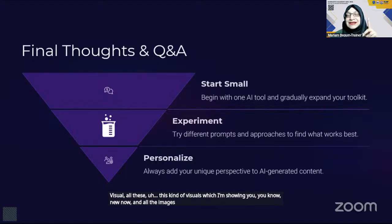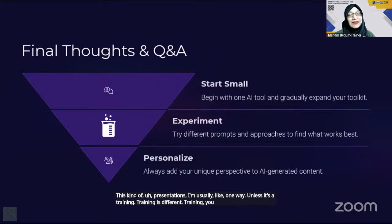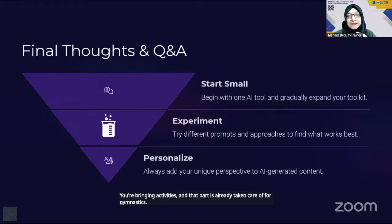Now, kinesthetic is a very, I would say, tricky thing. Because usually what happens is this kind of presentation is usually one way. Unless it's a training. Training is different. In training, you tend to interact with people, you bring in activities, and that part is already taken care of for kinesthetic. I hope I answered your question.